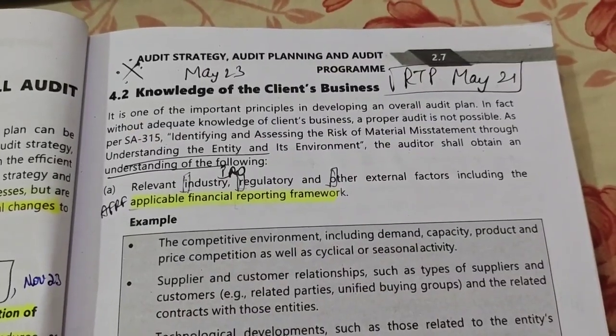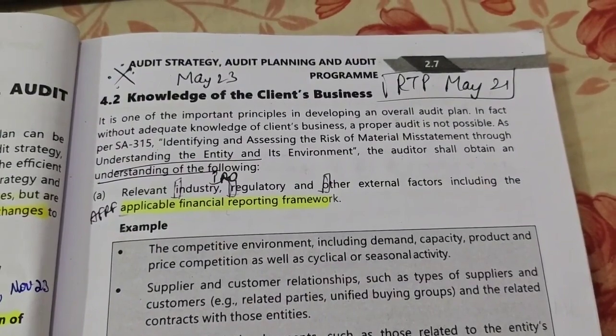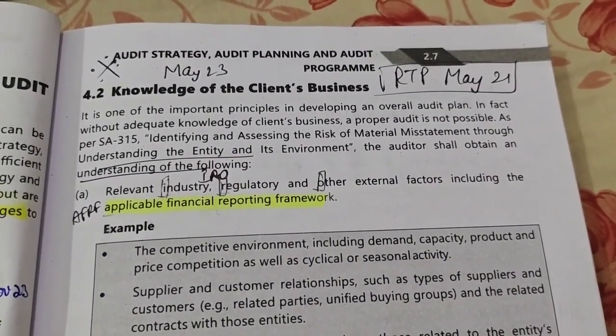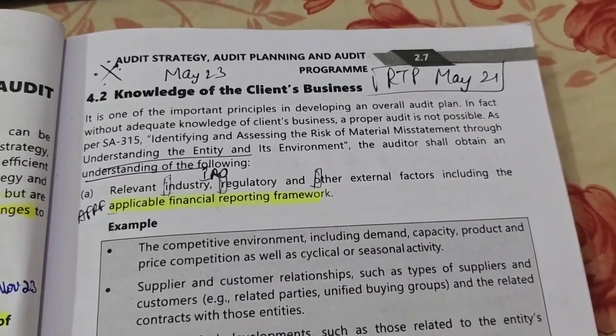I will actually show you guys in this video a reconciliation between my suggested answers and my module, and how I try to remember the points so that you guys can follow the same and write it in a better manner. This is the most important reason why I would suggest you guys to read the module itself. Is they'll give you this first paragraph saying 315, identifying and assessing risk of material misstatement through understanding entity and its environment. The auditor shall obtain an understanding regarding which of the following factors. They'll ask this question. You will think, okay, where is this question? But if you have read the module, you will know, okay, they're asking KOCB, I need to write this. So immediately you'll start writing the answer.